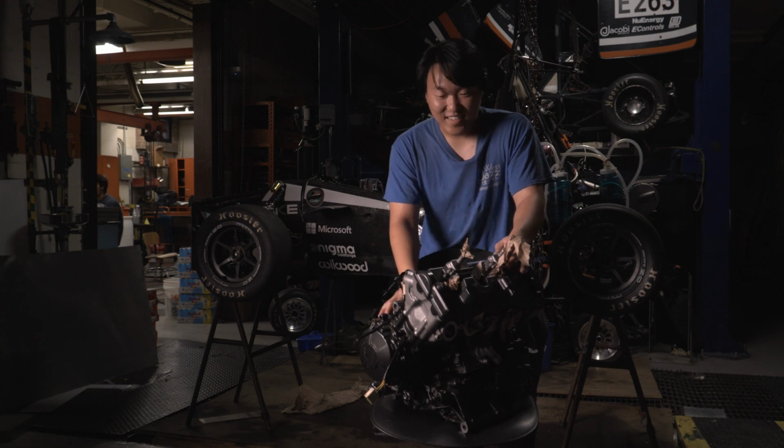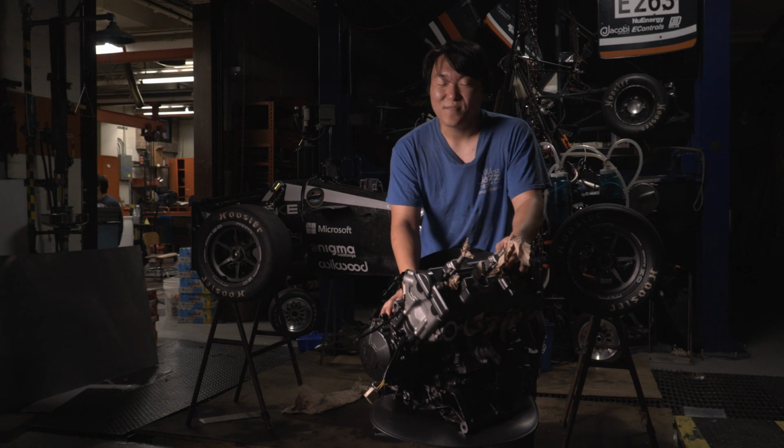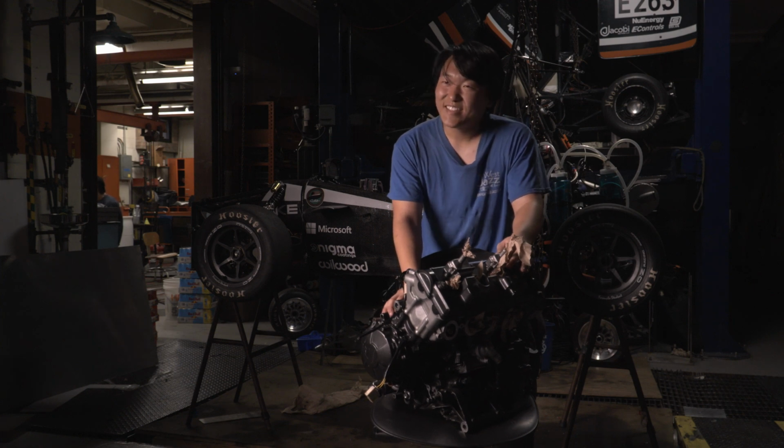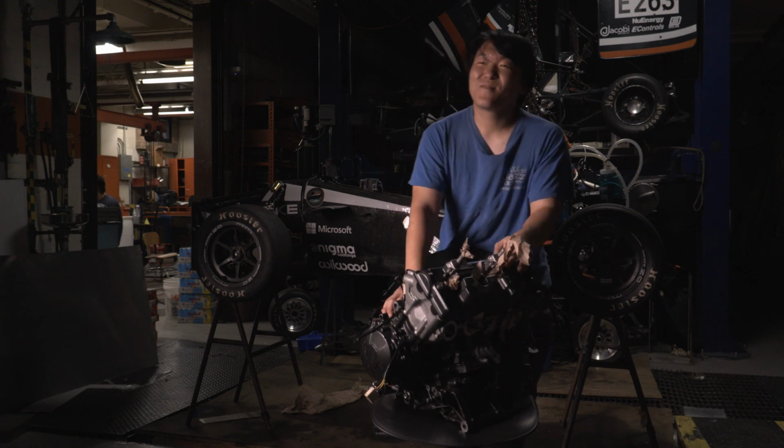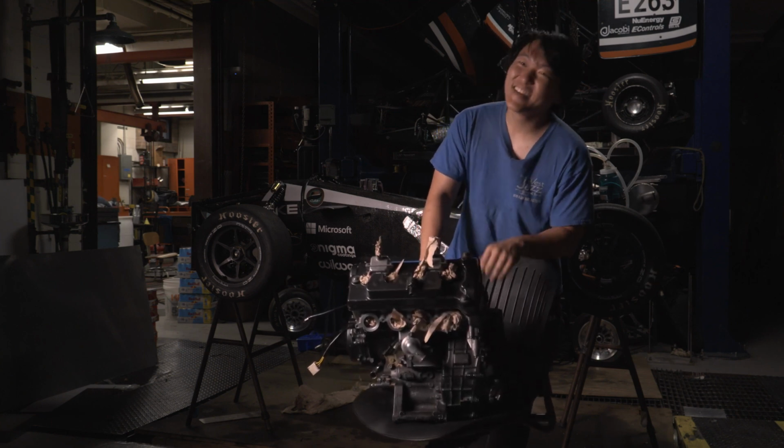And so it's this. I've spent way too many man hours working on engines like this, and I love it, yeah. So it would be this thing. Oh my God, it's so heavy.